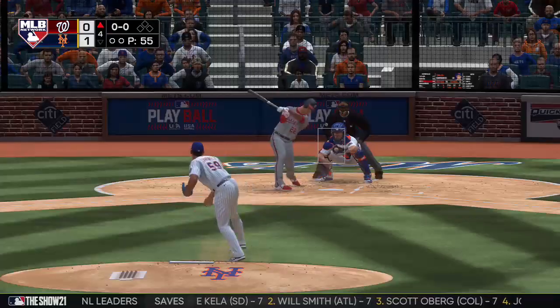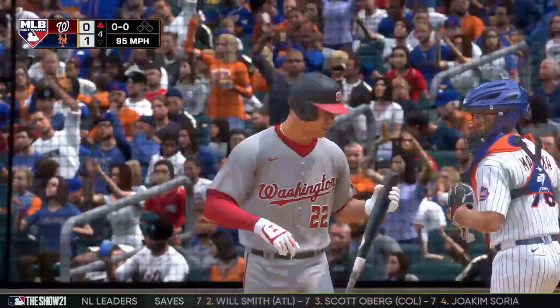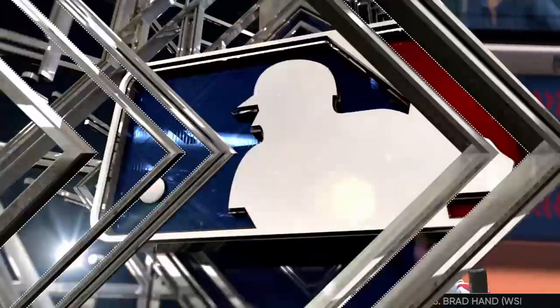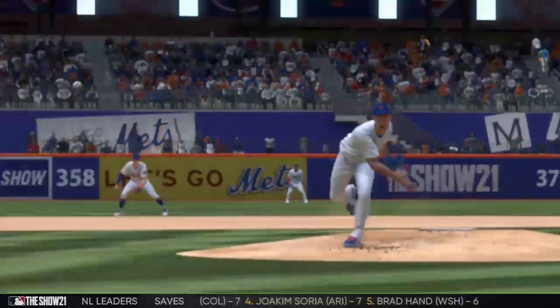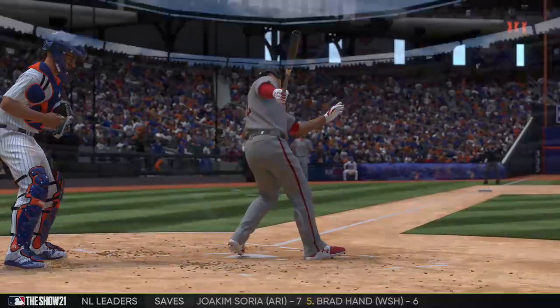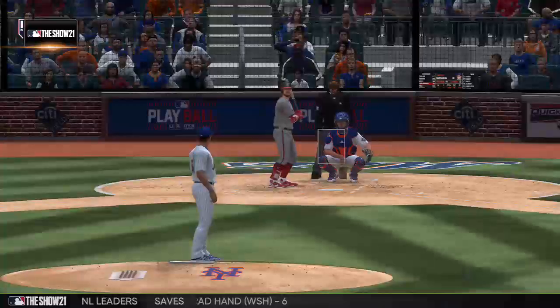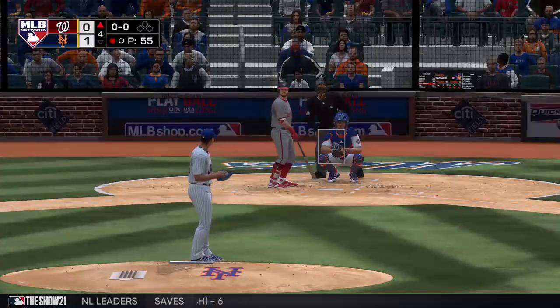The next 3-2. Swing and a miss, and they'll come all the way back from 3-0 to punch him out. One away. This guy is really locked in on the bump right now. He's just playing good old-fashioned hardball right now, just rearing back and letting it go. And it seems like this lineup, they don't have an answer for anything he's bringing so far.